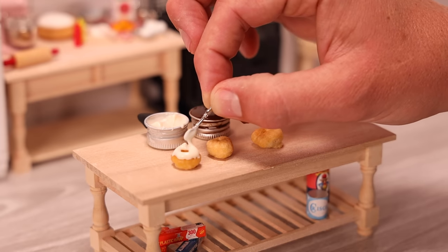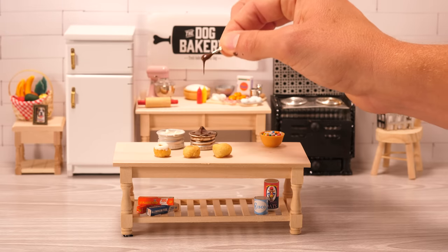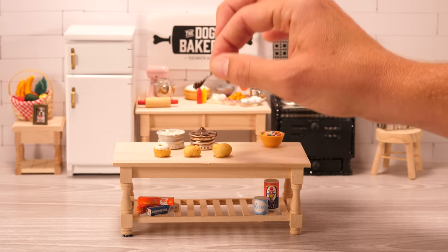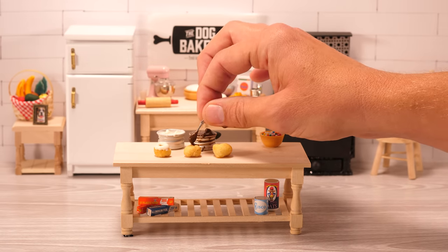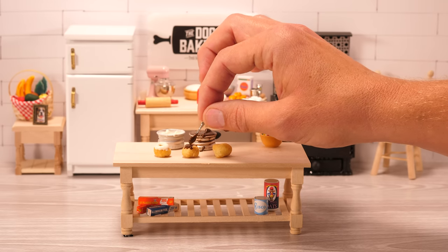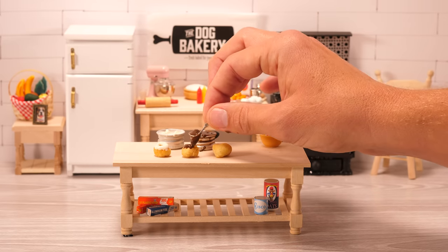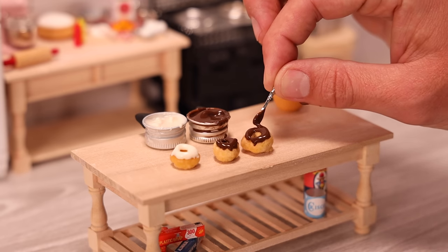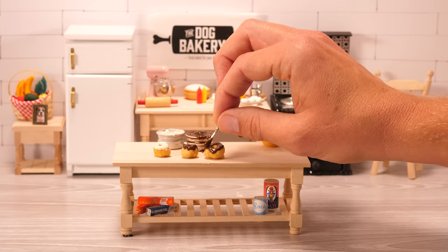Okay, now the stuff that looks like vanilla is actually yogurt, so it's safe for dogs. And this chocolate here is actually not chocolate at all. It's carob. And carob is safe for dogs because it doesn't have theobromine in it like chocolate does, which is really dangerous for dogs. So these will be carob and yogurt topped donuts. I don't know about you, but I actually like a donut that has a good amount of toppings on it. And in my book, I don't think any donut is complete without sprinkles.